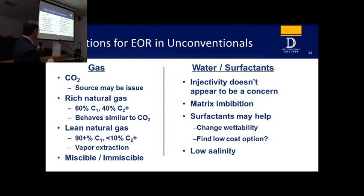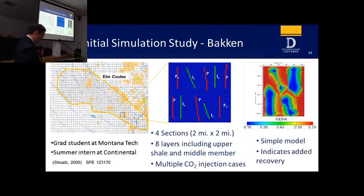So we're going to really focus on gas. We'll talk a little bit about water and surfactants in this presentation, but most of what's happened in the field has been gas related. The first real application, like in Montana, where we saw these high rates dropping off quickly and low recovery factors, was a long time ago. You know, 2008, 2007, 2006, we started to see this in the Montana field, this Elm Coulee field.